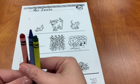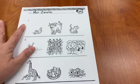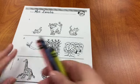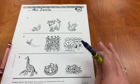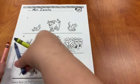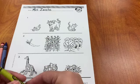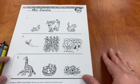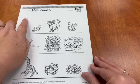All right, do you have your red, blue, and green crayons? Let's start with number 1. We are going to circle with red if we see something big. We're going to use blue on the picture that shows something small, and then we're going to use the green for the picture that shows something tall. Okay, so let's look at number 1.